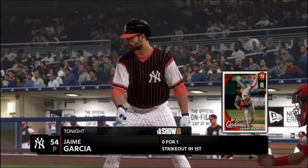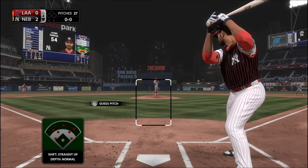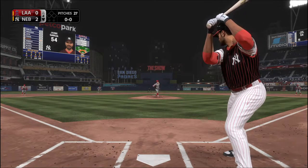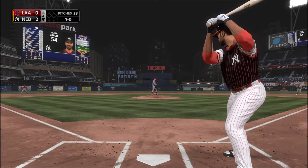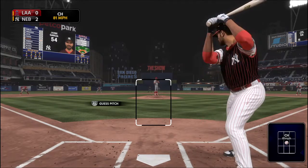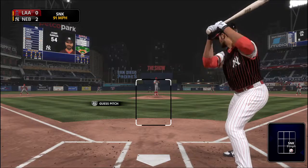Digging in for his second at-bat, Jaime Garcia, leading off, a strikeout victim in his first try. Here's the first pitch to him. And that sinker misses at the shoe tops. Ball 1. And a changeup right down the middle. 2 strikes on me. Now the 1-1 pitch. It's in there for strike number 2.